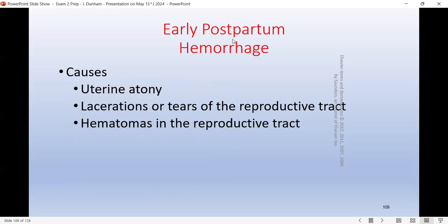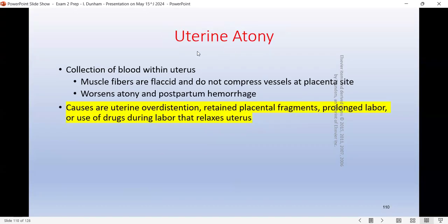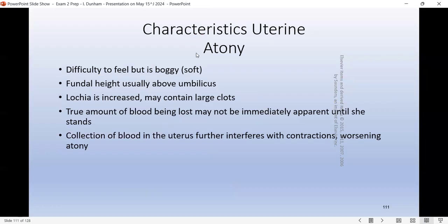So early postpartum hemorrhage, some causes could be uterine atony, which is a uterus without tone, some lacerations or tears of the reproductive tract, or some hematomas. Those are your early postpartum hemorrhage causes. Uterine atony is a uterus without tone. It could be that she has a uterus that's overdistended, retained placenta fragments, or prolonged labor. Prolonged labor can cause that uterus to get tired, and so she could have a problem with hemorrhaging after delivery.